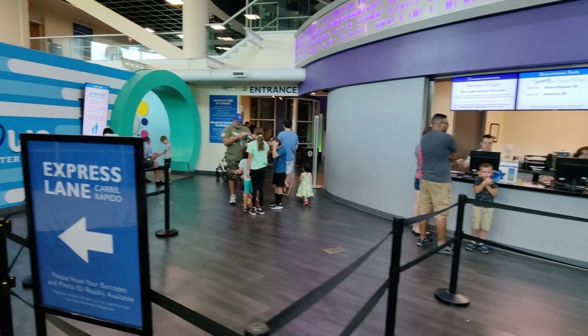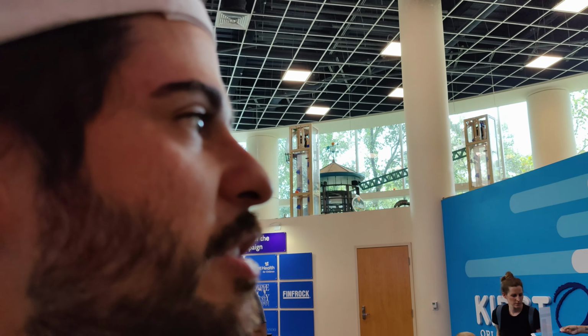Come into the main lobby. If you're an annual pass member like we are, we come off to the left side and there's a person checking you in. Show your pass there. They get you a little wristband. Today's color is purple. And then from there you're good to explore. So let's go explore right now.